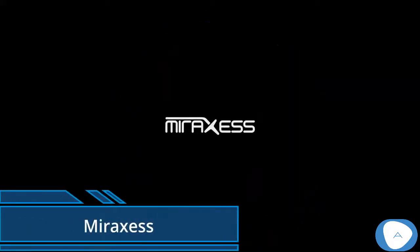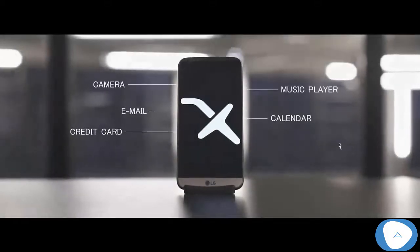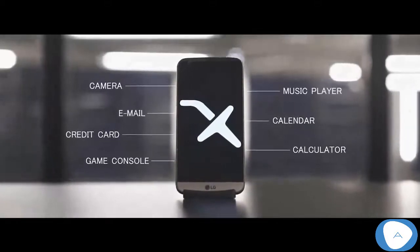As people increasingly depend on their smartphones to organize their personal lives, it is becoming evident that the traditional computer has been replaced by the smartphone as the main servant of our digital needs. From a simple way to communicate, it became the one device that is every device. Miraxess introduces the Mirabook.